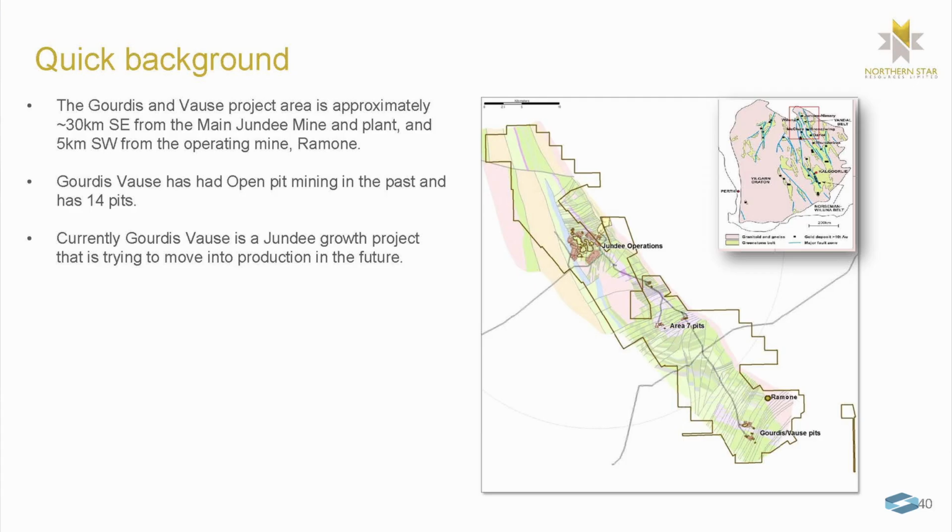Right, today I am going to be speaking to you about Gortys 4s and my non-linear transition from Vulcan to Leapfrog and then into Datamine. Now a quick background on the area. Gortys 4s project is approximately 30 kilometres southeast of the main Jundee mine and plant and 5 kilometres southwest of the operating mine of Ramone. Gortys 4s has had open pit mining in the past and has 14 open pits. Currently, Gortys 4s is a Jundee growth project that's trying to move to production in the future.